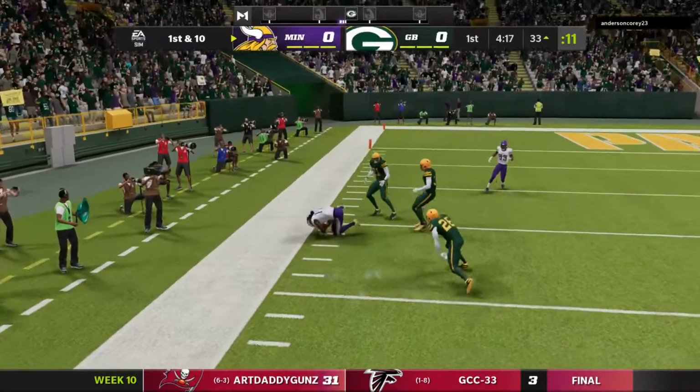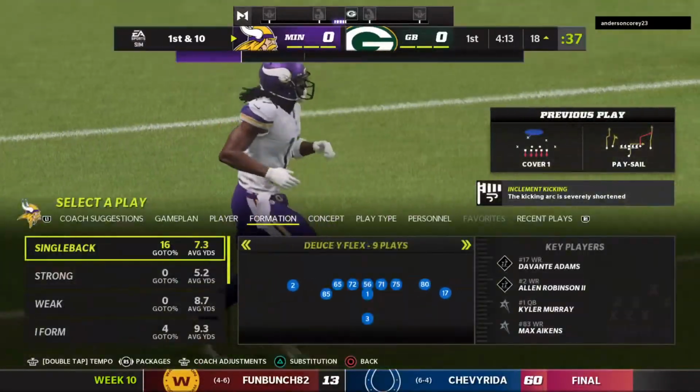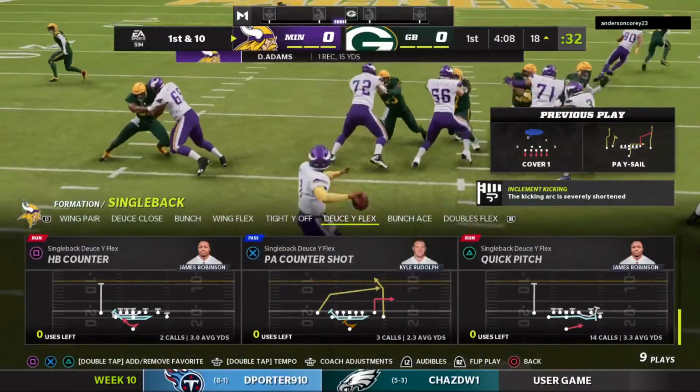Meanwhile, Murray's throw taken in by Adams, and inside the 20 before he's brought down. Another good completion on the drive as the Vikings have a first down.